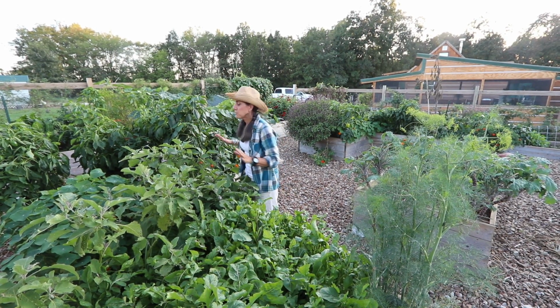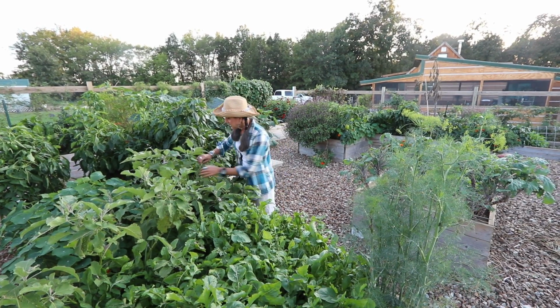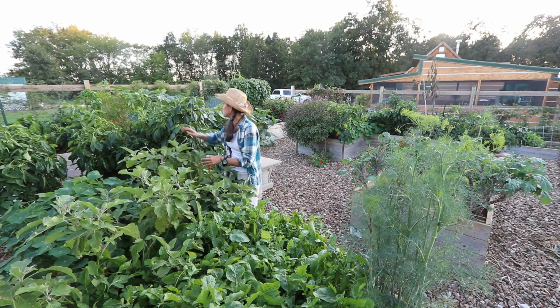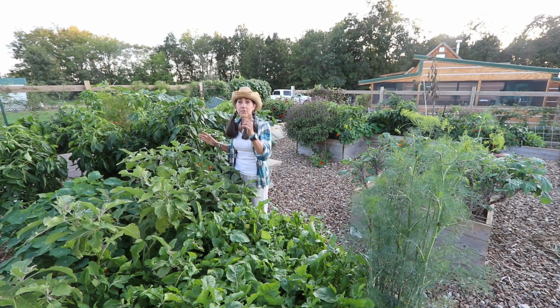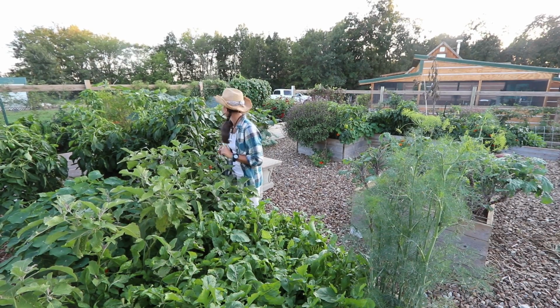This is like a smorgasbord in here. I got dill, and I have arugula, and then look at this, I still have lots of eggplants coming in. They're doing really good, as well as a ton of different varieties of peppers that are just rocking. I have so many peppers, and if you guys didn't check out, I did a fermenting video on peppers. Go back and check that out too.